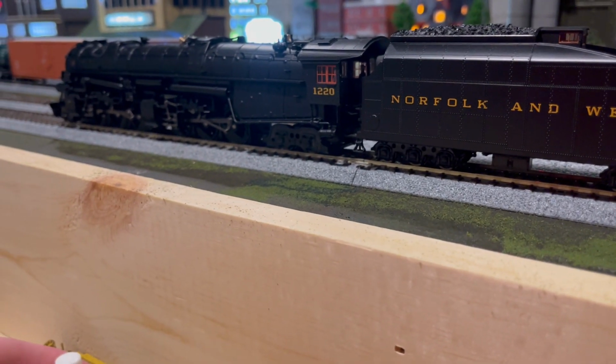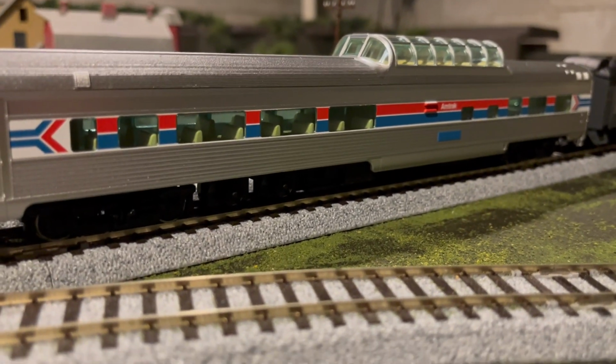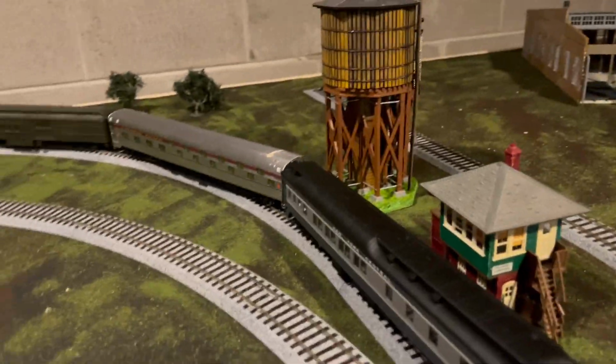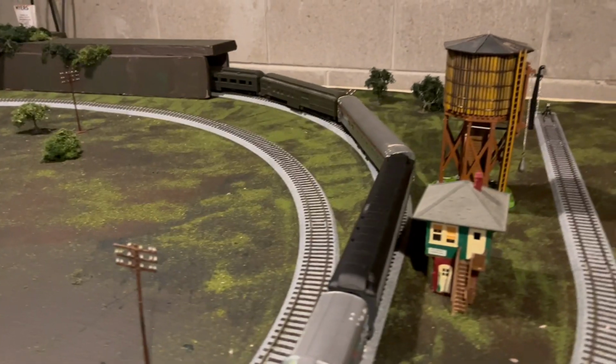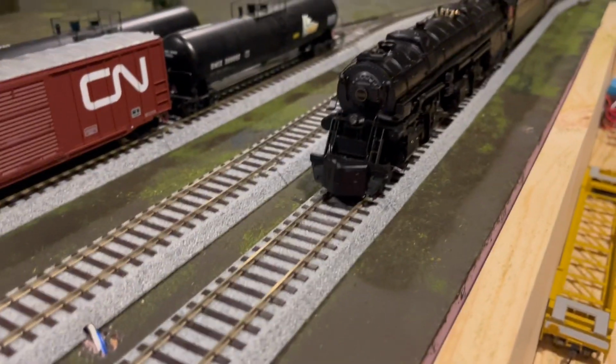It's a magnificent locomotive. It's going to be pulling an Amtrak coach. This is, I believe, Walthers. This New York Central passenger car, Canadian Pacific, and 5 vintage Santa Fe passenger cars. So hope you guys enjoy. Let's go ahead and fire this up before we get going.